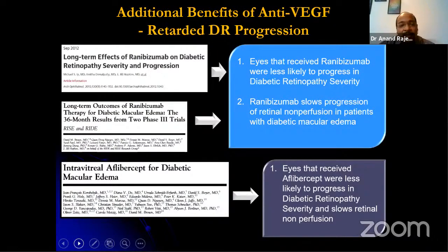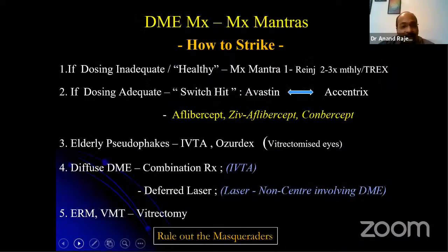And there are additional benefits to be had of repeated anti-VEGF therapy. It can retard the background diabetic retinopathy progression also. So for diffuse DME, you can go in for combination therapy. And if in combination, you can defer laser, laser standalone for non-center involving DME.